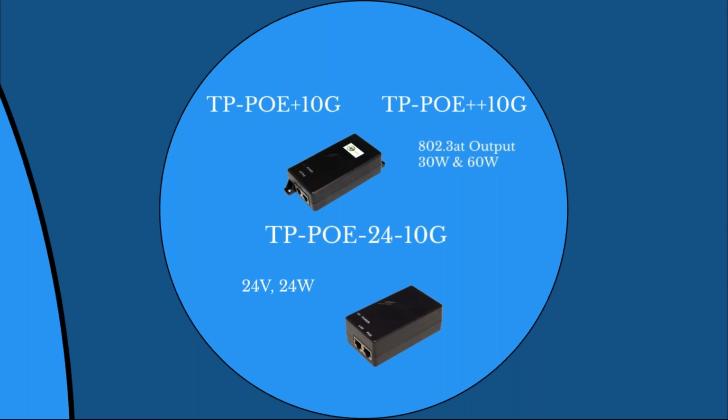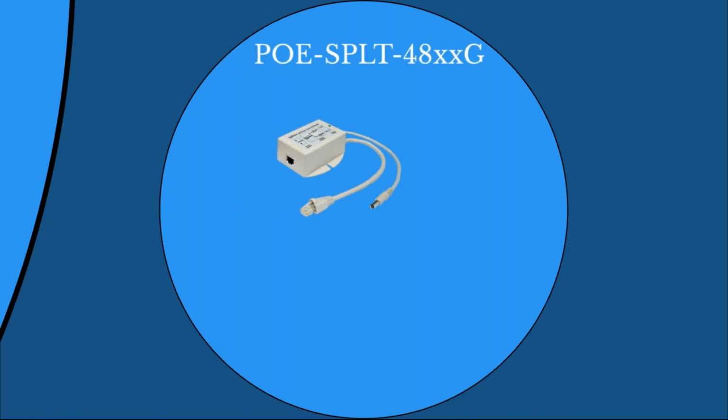So when you just have massive data connections needed to pass through, this would be anything over a gig. This would be a great device for you. Then we have customers that say, I've got 48 volt PoE, but I need to split the power and the data. So this would plug in. We have several different outputs.